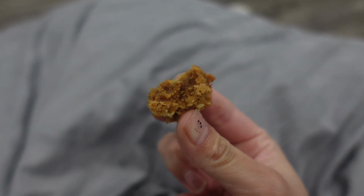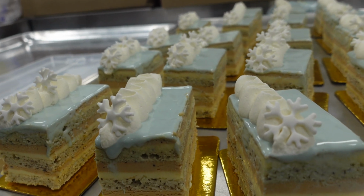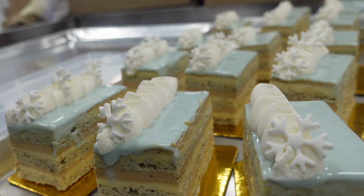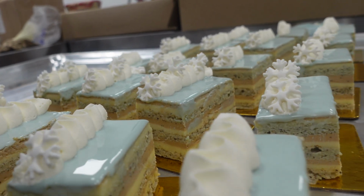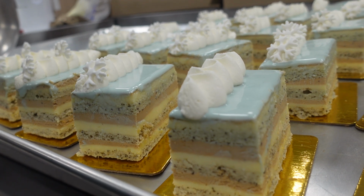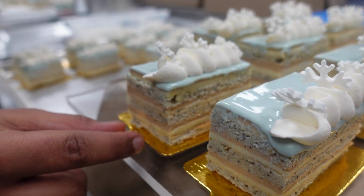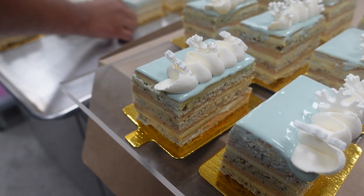Moving along to the opera cake, and from my understanding, an opera cake is made up of several different layers. So this one had a beautiful glaze on top. It also had a lemon curd and Earl Grey flavoring infused into those cake layers. Now, I don't know what exactly I was expecting. I've had opera cakes before, but usually it was layered with a chocolate ganache and some sort of almond flavor. So it was actually very surprising when I bit into this.